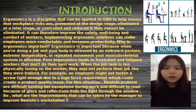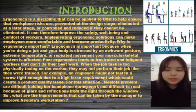Now I'm going to present about the introduction. Ergonomics is a discipline that can be applied to OSH to help ensure that workplace risks are prevented at the design stage, eliminated at a later stage, or controlled and reduced if they cannot be eliminated. It can therefore improve safety, well-being, and employee comfort and increase productivity.